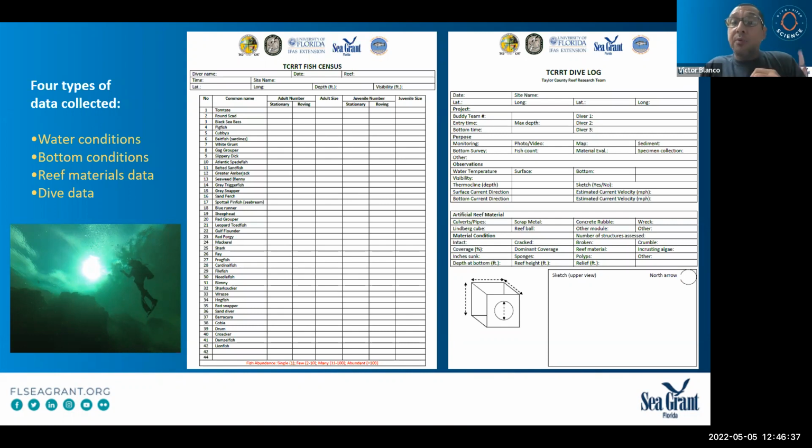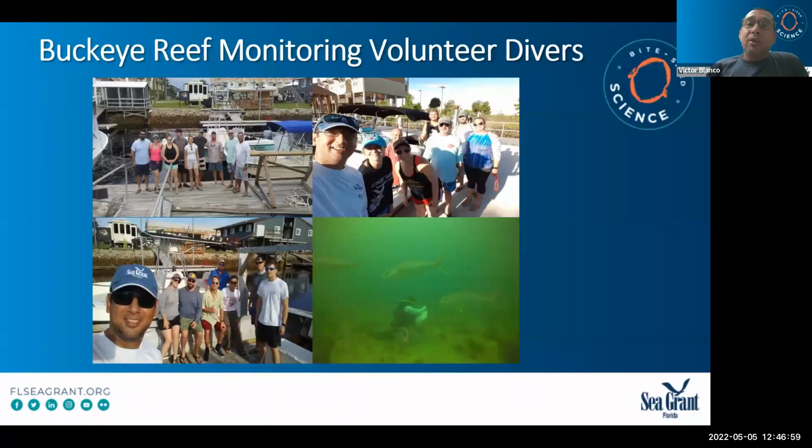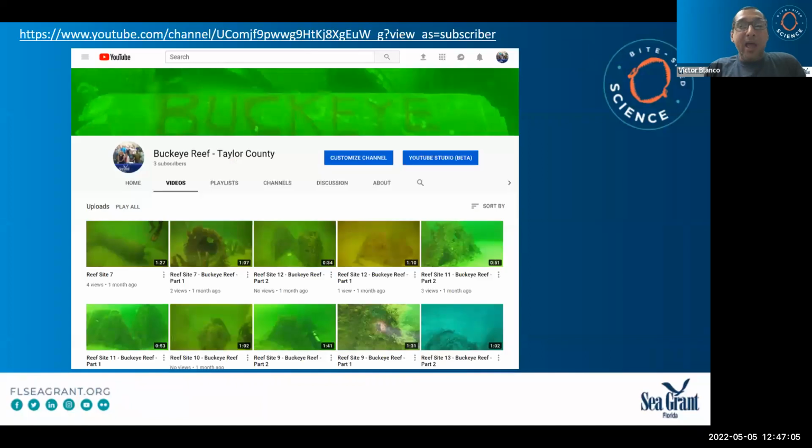And then to the right, we have our dive logs. At the end, we take all the information regarding the artificial reef material condition and some measurements, just to make sure to keep the records straight. Also, we keep information on water conditions, the bottom conditions, the reef material data, and of course, the dive data. Here are some of our volunteer divers who have joined us in past missions.